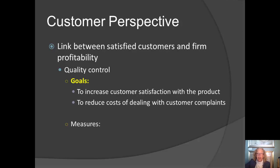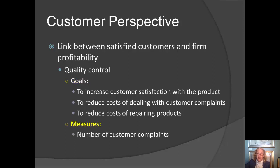Alternatively, we may find that we are being hampered by high costs of dealing with customer complaints, or we might want to reduce the warranty costs for repairing defective products. Depending on the goals that we choose, that will affect the measures that we choose. So we might use the measure of how many customer complaints we have in the period, or we might choose the number of service calls, or we might choose the number of products that are returned.